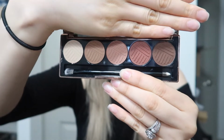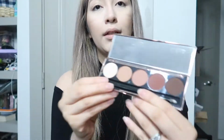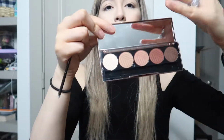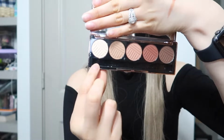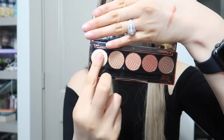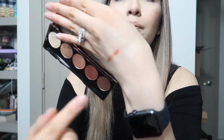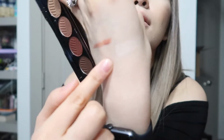So those are the shades. And it does come with a little brush that I'll go ahead and use just to try it out. But they look like really pretty browns. As you guys can see, this is the Tea Light color, which is this really white, kind of, it's matte. I don't know if you guys can see it there.